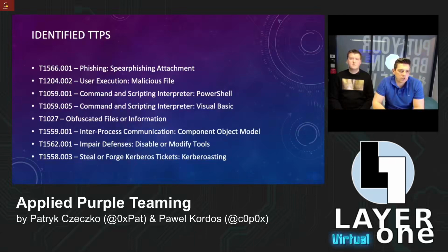Inter-process communication, and this is about the usage of COM objects. Impairing defenses, so this MSI bypass we've seen, this tricky one. And the last one is actually what the PowerShell script does. So this is a Kerberos attack, so this falls into a category of stealing or forging Kerberos tickets.